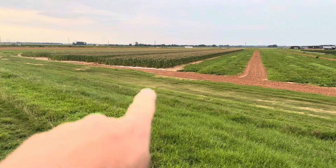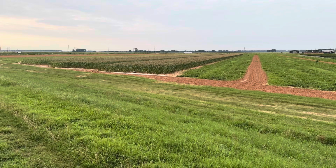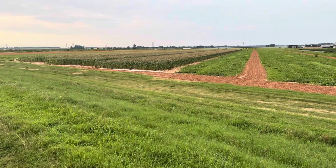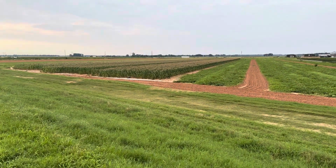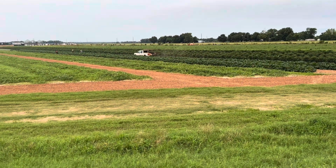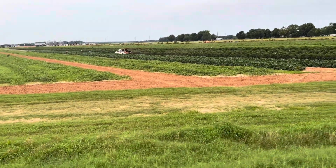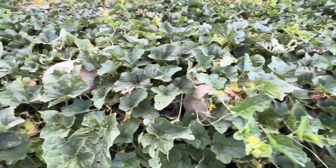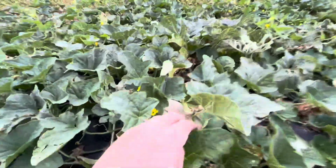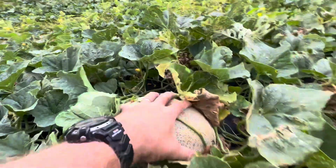Sweet corn, this is the oldest on this side here, on the west side, and I feel like we can get some today, I hope. It's just about ready. Cantaloupes don't have too much longer either. You can see this is a pretty big one by my hand.